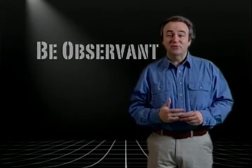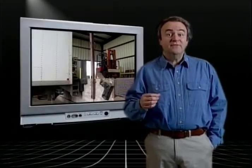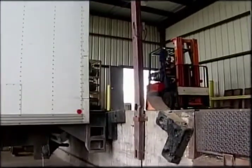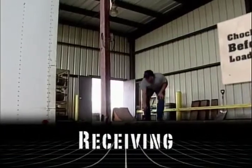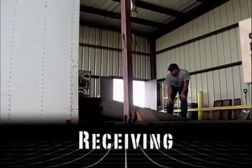It isn't possible to show every example of stored energy you could encounter. Every workplace is different, and the hazards can change from day to day. So let's visit some actual workplaces where we can find real stored energy hazards. We'll start with receiving areas. Try to identify as many examples of stored energy as you can see.